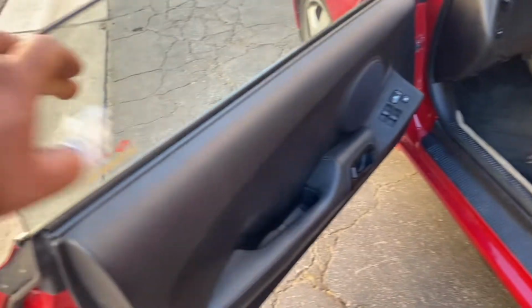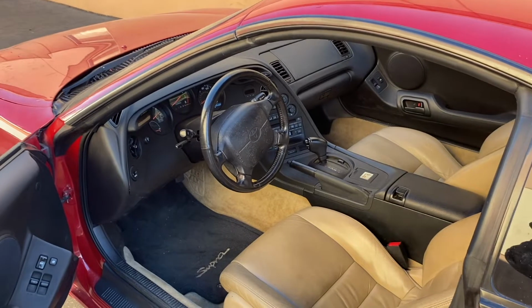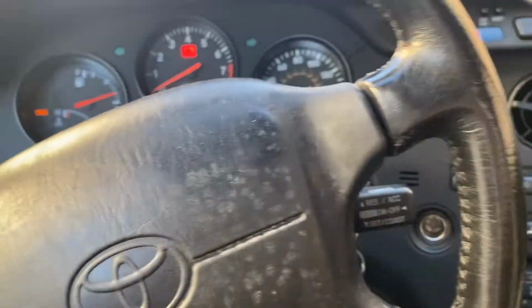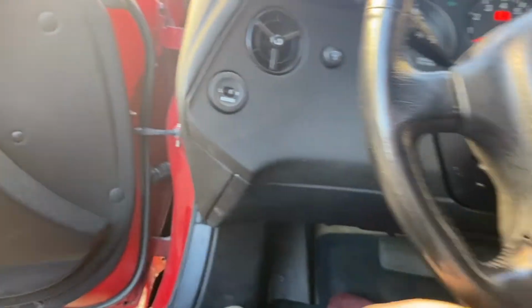Let me go ahead and show you guys the interior. So the interior is pretty much all stock. It has about 46,000 miles. Let me show you guys real quick. So it has 46,765. Let me show you guys underneath the hood.